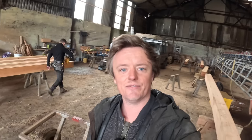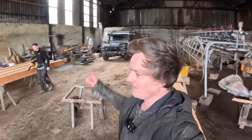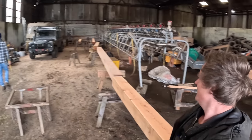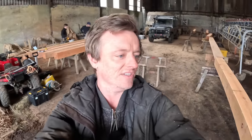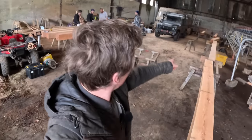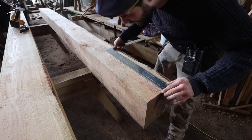Right, first day of framing. We've got all the timbers laid out. Howard's got his boys here. You're gonna get to know everyone. But we got Luca, Steve and Nye. You'll get to see them more closely. We got our wall plate laid out for that frame. These are the posts for that frame. And I'm just gonna be taught how to do dataming. And I think Howard's gonna start laying out some scarf joints on the wall plate. So yeah, all exciting.